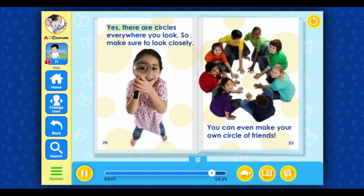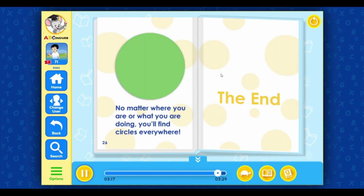Yes, there are circles everywhere you look. So make sure to look closely. You can even make your own circle of friends. No matter where you are or what you are doing, you'll find circles everywhere. The end.